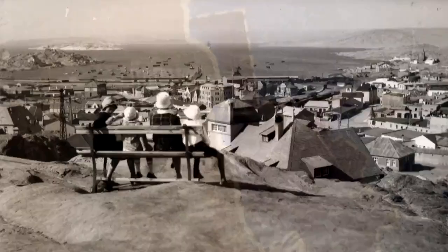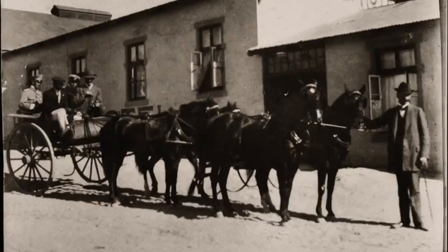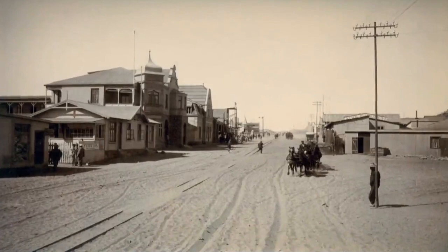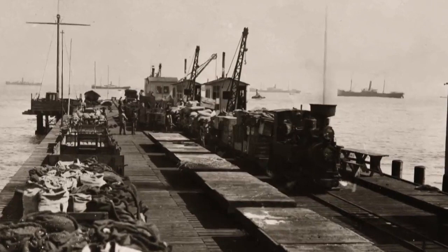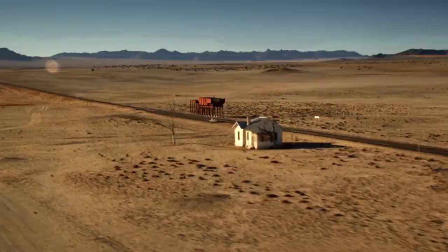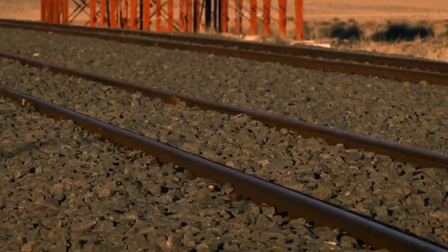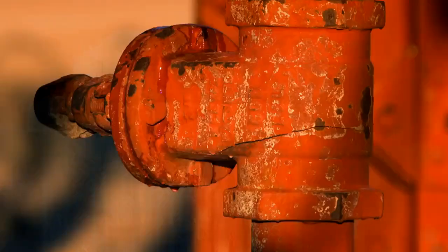Lüderitz became home to hundreds of daring German fortune hunters. Their town soon became a base to open up the country. With a new railroad into the interior. You can still see the water tank that slaked the locomotive's thirst halfway down the line. Water is still a precious commodity today.